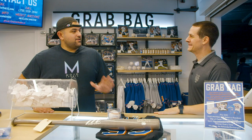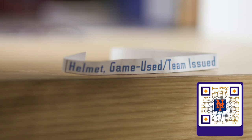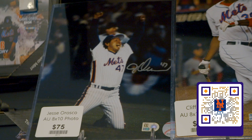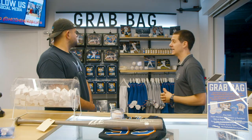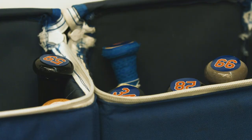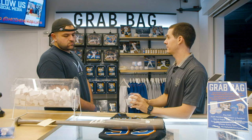All right, man. So I heard this is the most popular thing at this entire store, the grab bag. Yes, the grab bag, the Amazing Memorabilia grab bag. What it is, people pay and then they have the chance to win an array of different items. So basically everything you see in front of us here, people have the chance to win for a low price. We have autographed baseballs, autographed photos, plaques with game used elements in them. And then we also have top prizes, which could include Brandon Nimmo bats, game used jerseys, and even higher end autograph items like Ron Darling.